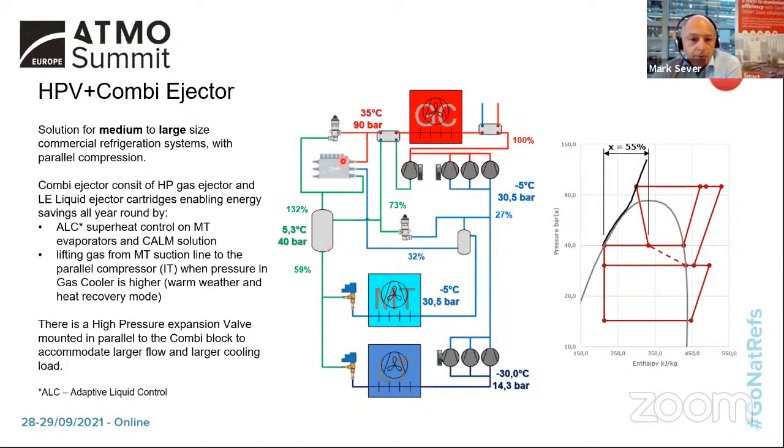And when we are talking about size of systems, it's medium to larger size commercial refrigeration systems, but once again, with a parallel compression system. Hearing some other coming technologies, I believe it will also be possible to utilize these ejectors with other solutions coming soon. So what is it all about? Having these two different kinds of technologies, we can utilize ALC, superheat control on medium temperature evaporators, what we call a calm solution.